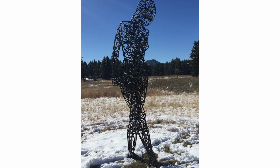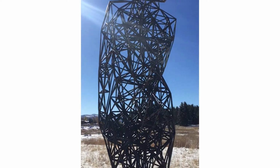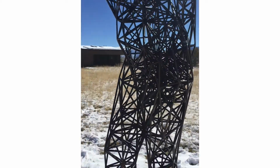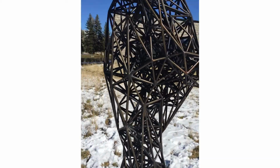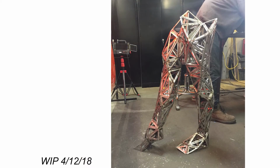What would happen if I space fill a human being with tetrahedra? And that's what happens. And that's from today, actually, photo.